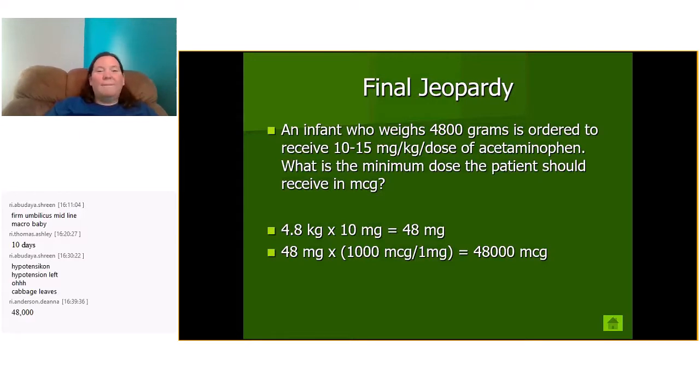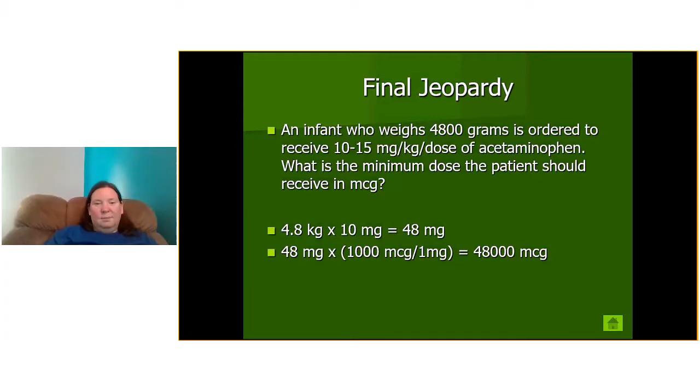Make sure you know your conversions. I got that right. Yay! I love it. I would hope y'all get this one right, because that's old news.